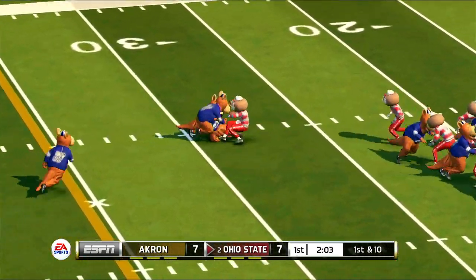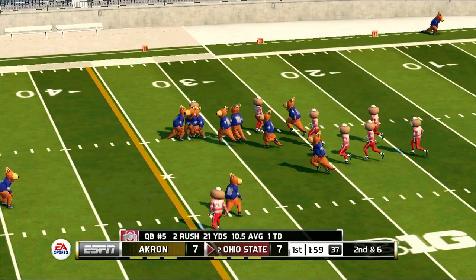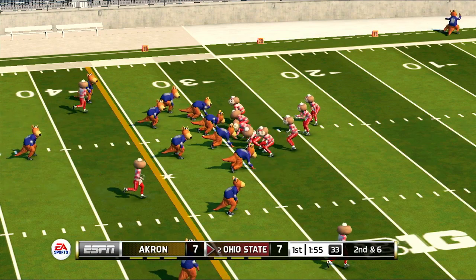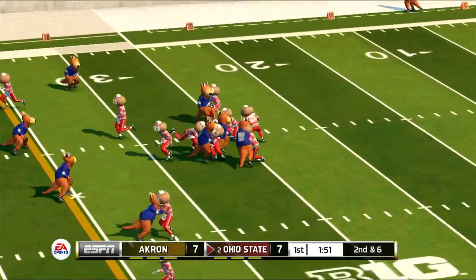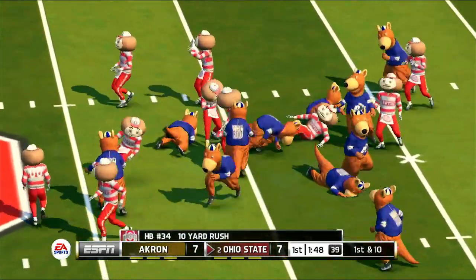He's going to try and scramble. He's taken down around the 29-yard line. The quarterback trying to make a play. Well, he did a nice job of getting some yards here on the scramble, but he needs to learn to slide to avoid those big hits. And he's tackled at the 39.